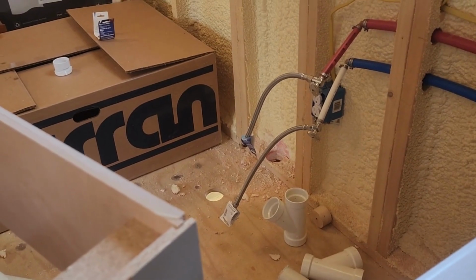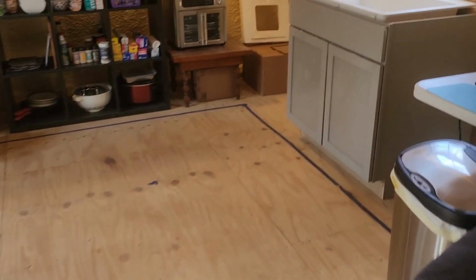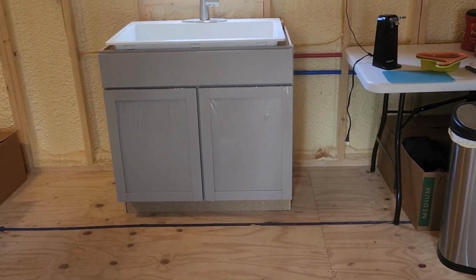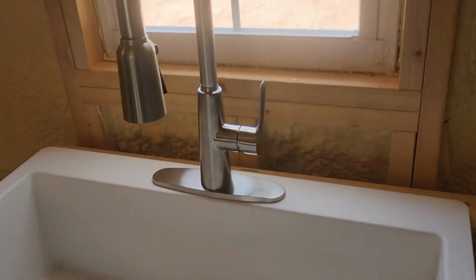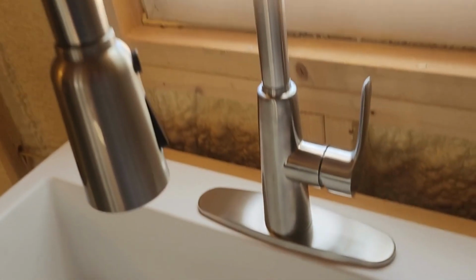But the good news is, while I was laid up, Tyler has been in there hooking up my kitchen sink. Closer and closer. We're missing one piece, a very important piece to connect the drain, but he's about got this ready to go. Yep, it's got to go right in there. And he has started on the shower. How's it going?